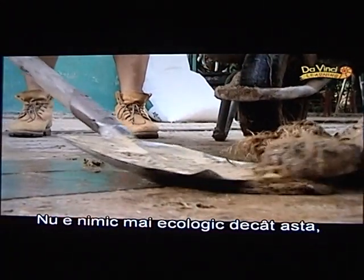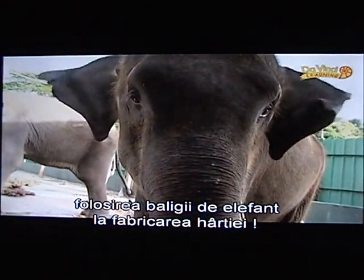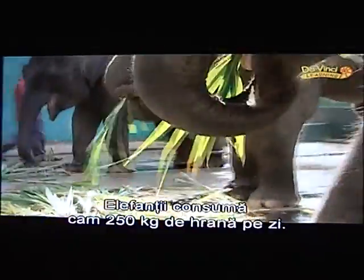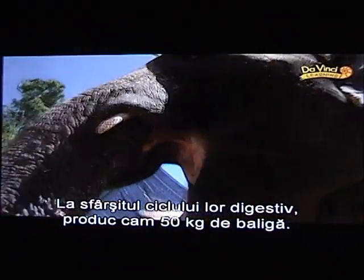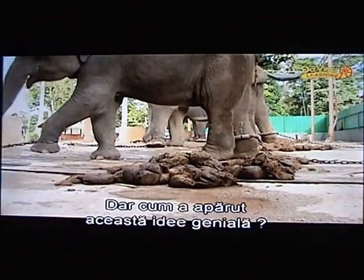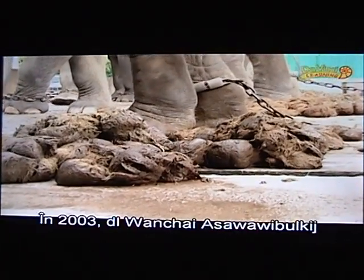There's nothing more eco-friendly than this: the use of elephant dung to make paper. Elephants consume around 250 kilograms of food a day. At the end of their digestive cycle, they're likely to produce 50 kilograms of dung, which is enough to make at least 115 sheets of paper. But how did this brilliant idea come to be?